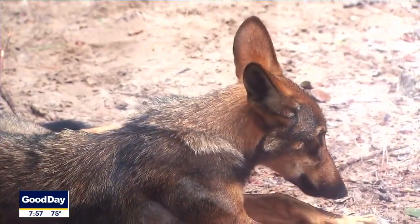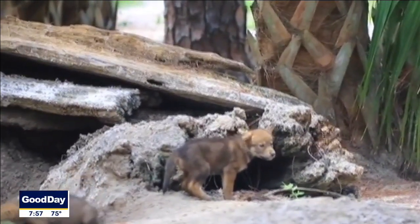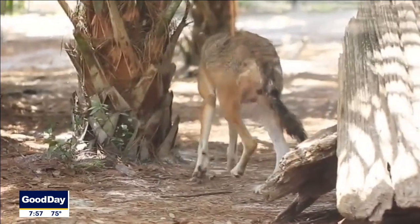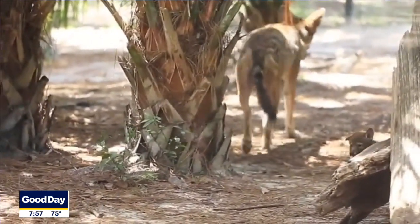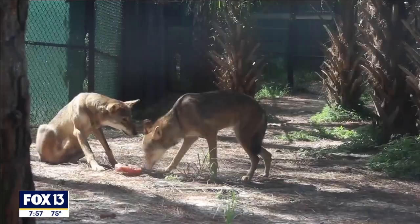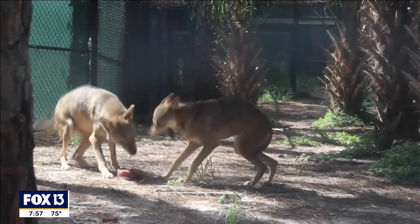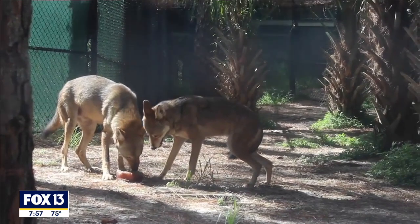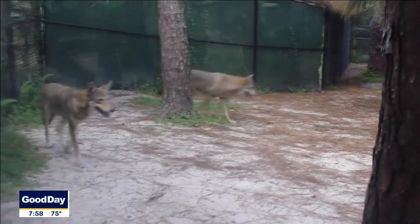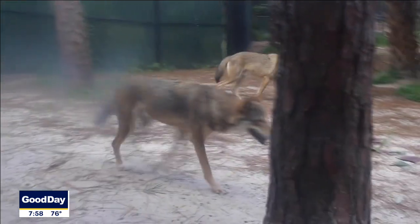They grow very quickly. Back in 2018, we also had a pair who had 4 puppies as well. We still have 3 of the brothers who live at the zoo at a different habitat, and they're doing incredibly well. They're now 4 years old. They're carnivores, and so we do feed them quite a bit of food in order to get what they need. At the zoo, they like to eat rabbits and rats. They do get some meat and kibble as well.